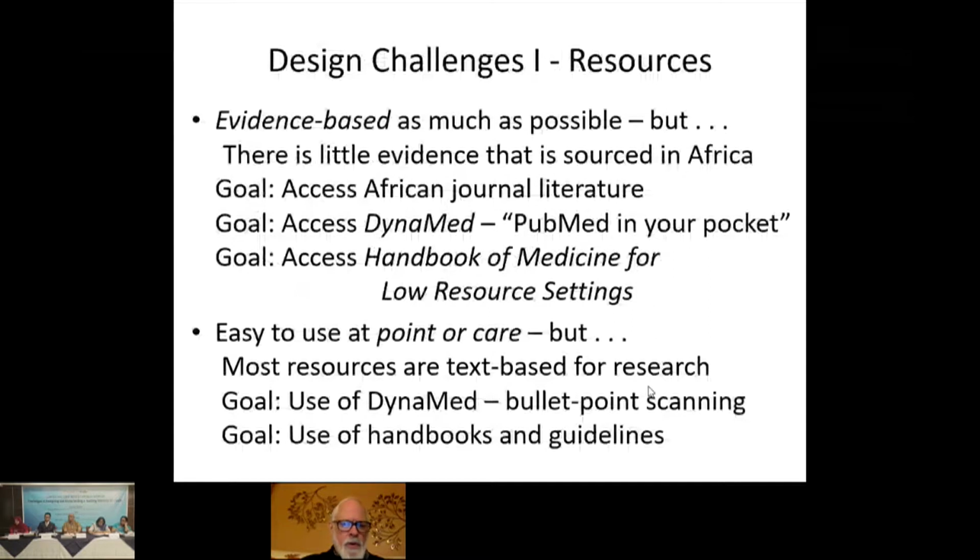It reviews the journal literature and puts the synopsis of published journal literature in bullet point form that makes it easy for you to scroll and review it. The Handbook of Medicine for Low Resource Settings is also another very condensed resource to make most practical upfront decisions easier.